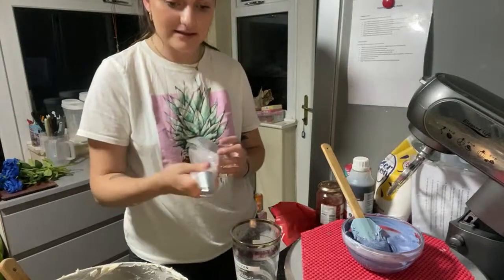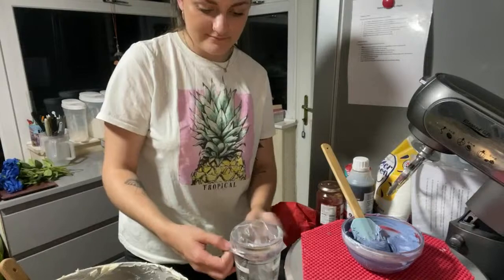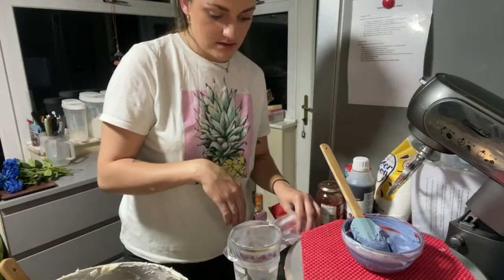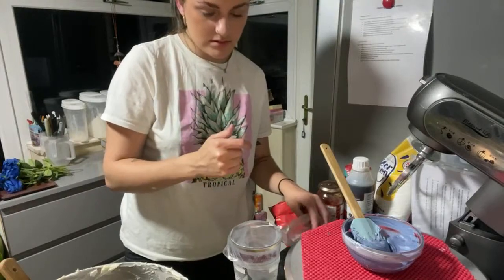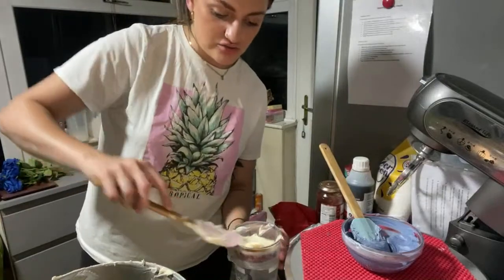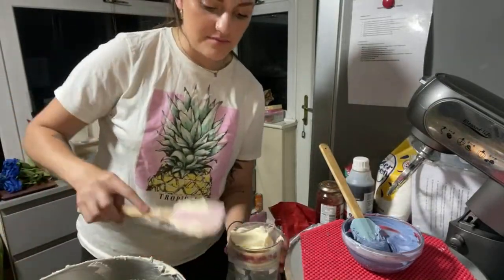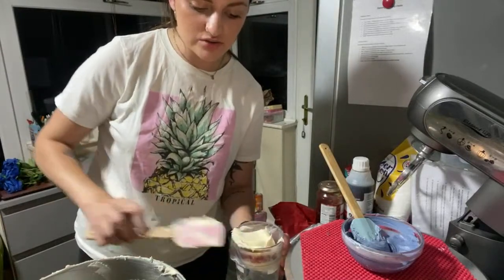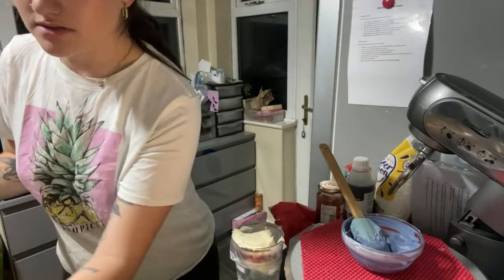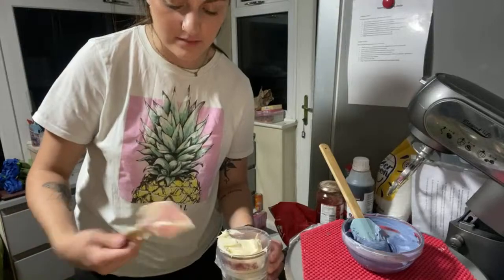Right. So I think I'm going to go white for the big nozzle because I want the white to be in the bigger nozzle so that the blue is more subtle. I don't want the blue to take over because we've got blue roses, so it's going to be very blue anyway.